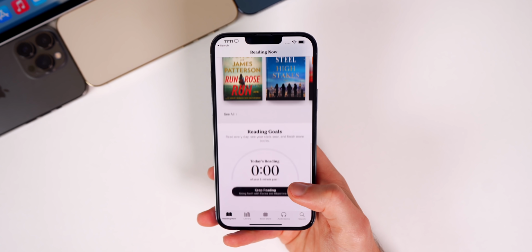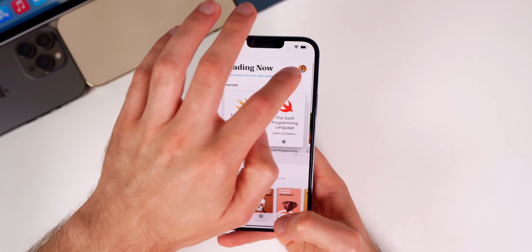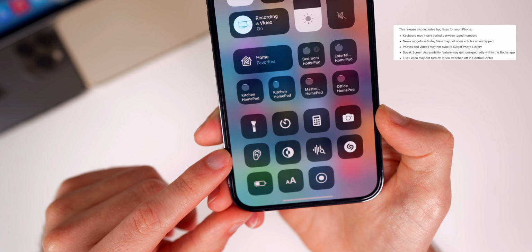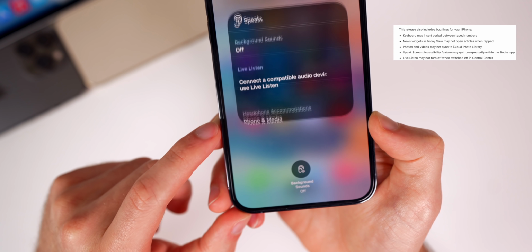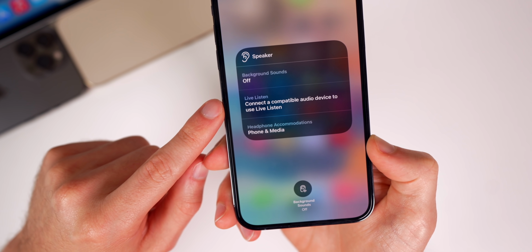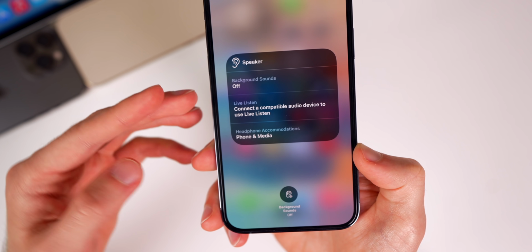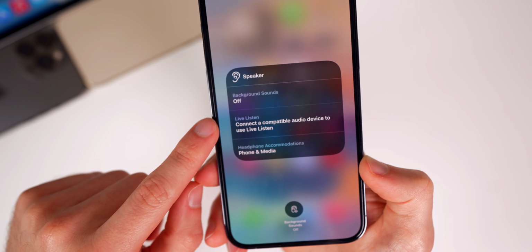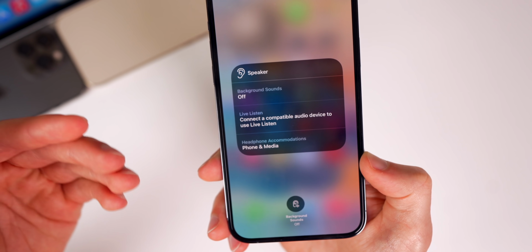So that will now not quit unexpectedly after updating to 15.4, which is nice. There's also a fix for the live listen feature. If you turned this on inside of the control center and then turned it off, sometimes it would not turn off. Even when you turned it off, it would just remain on and it would kill your battery life, of course.